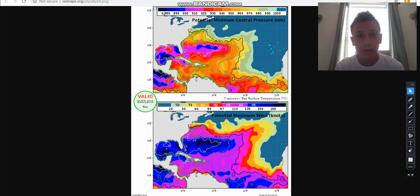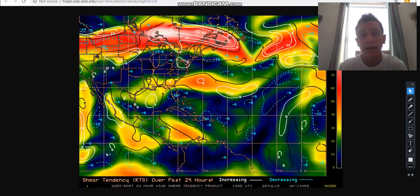And potential pressure of less than 880, I don't think that's ever happened before. You might have seen pressure in the 880s or 890s, but near 900, it's very rare that happens. Very, very rare. And if it does, you might want to flee from your area.